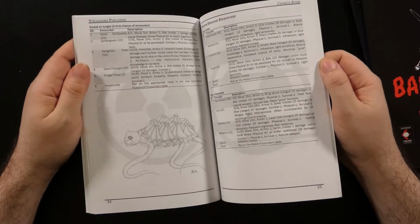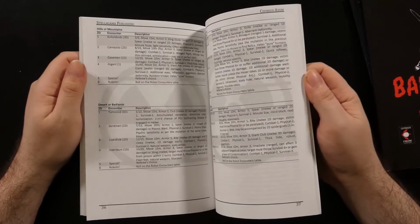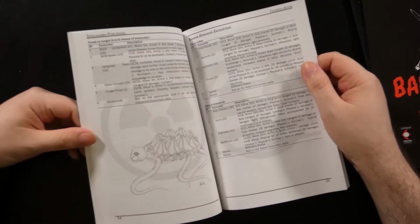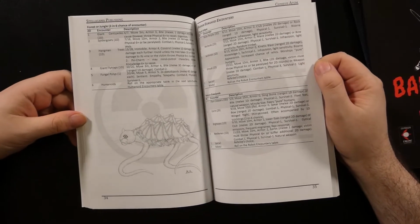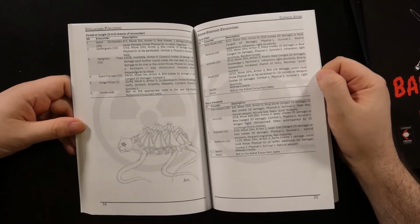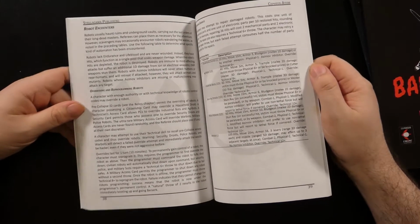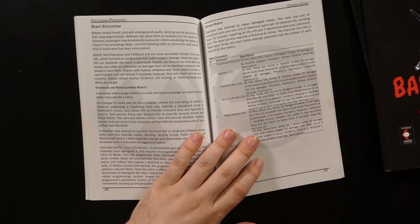I think it's a little bit more creative in that way, but at the same time, you're going to want to be able to describe these things, and they do have them listed, I believe. These are humanoid encounters because there are assumed to be different mutant species out there, so these are based on terrain. It is helpful enough. Robot encounters, again, it is not strictly.